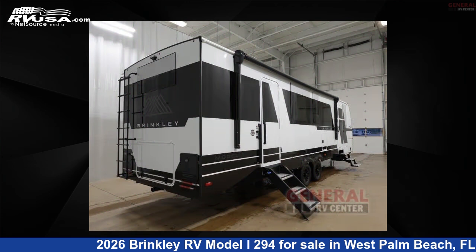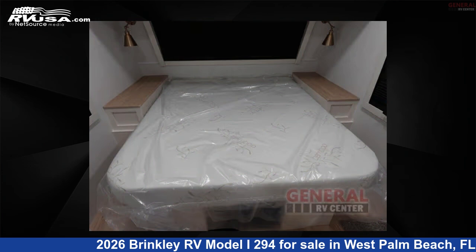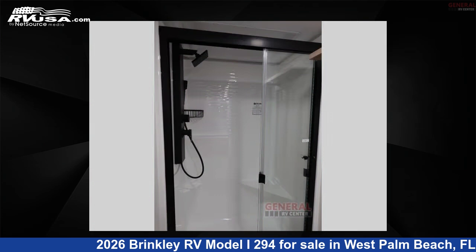This new Brinkley RV is 34 feet 0 inches in length and features sleeps 8, slide-out, and 55 gallons fresh water capacity. The floor plan layout of this travel trailer features bunkhouse, front bedroom, 2 entry/exit doors.